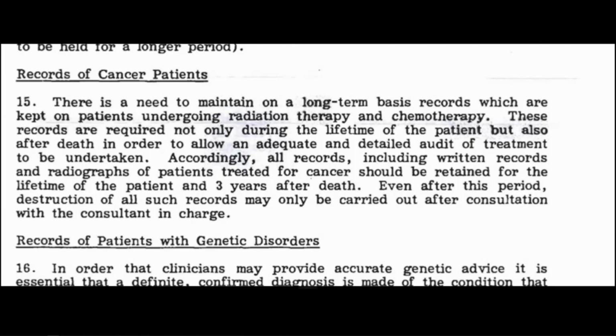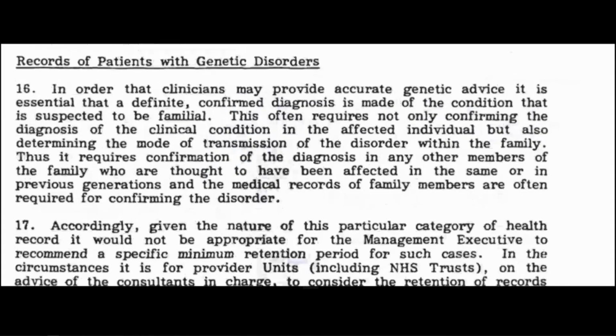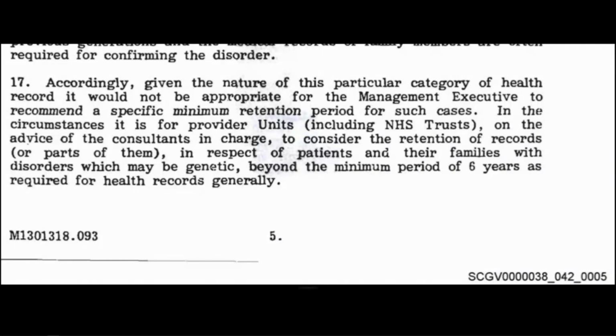There is then a heading dealing with patients with genetic disorders. And at the very bottom of that page, they've set out the particular issues around genetic advice. In the circumstances, it's for provider units, including NHS trusts, on the advice of the consultants in charge, to consider the retention of records or parts of them in respect of patients and their families with disorders which may be genetic beyond the minimum period of 6 years as required for health records generally.